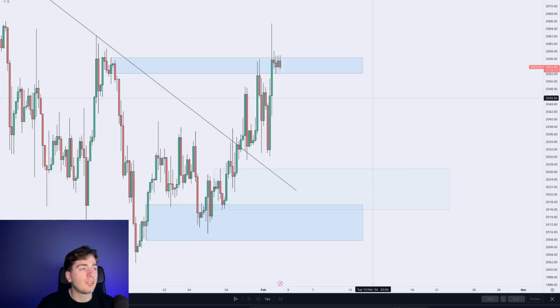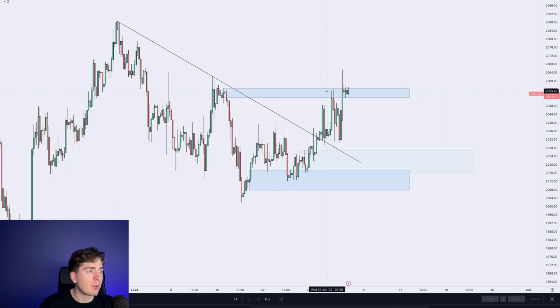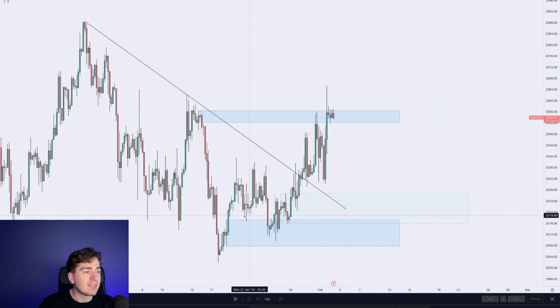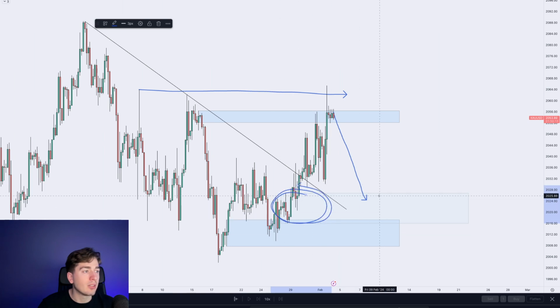And why have I shifted my bias? Well, it's pretty much because the 4 hour over here is moving its momentum. What I'm looking at is, okay, we had this liquidity high over here. So this was the range high. Now we've taken out that liquidity over there. Now I would prefer to push towards the downside, back down towards this area of daily demand today with NFP before then trading it up higher.